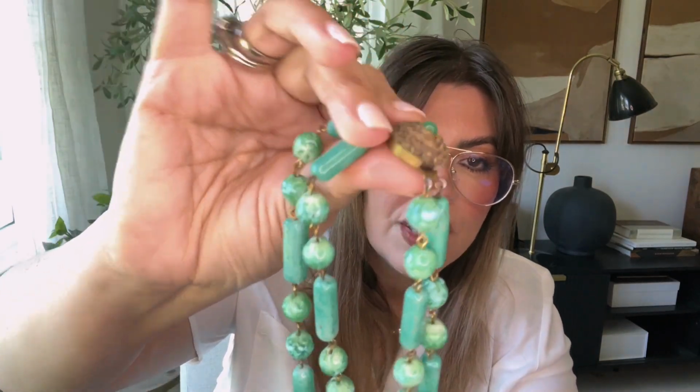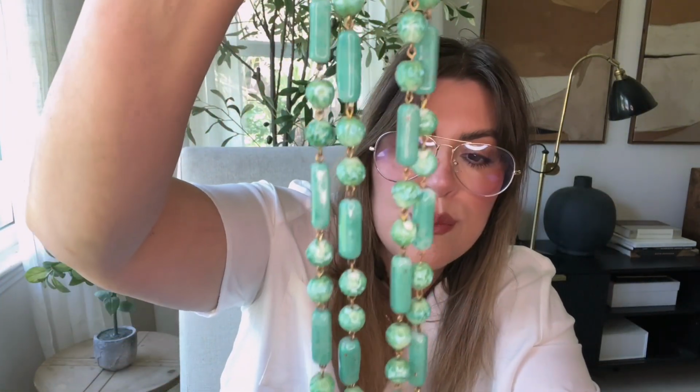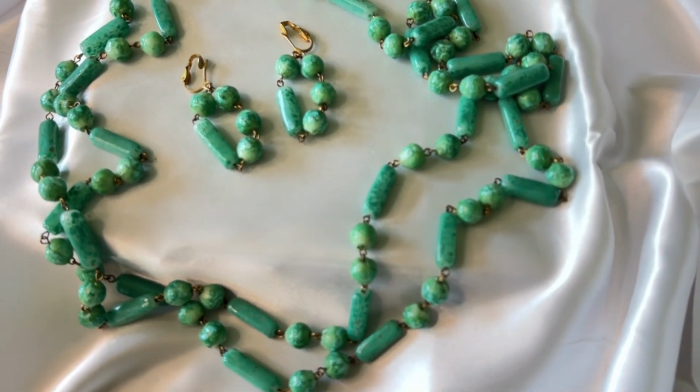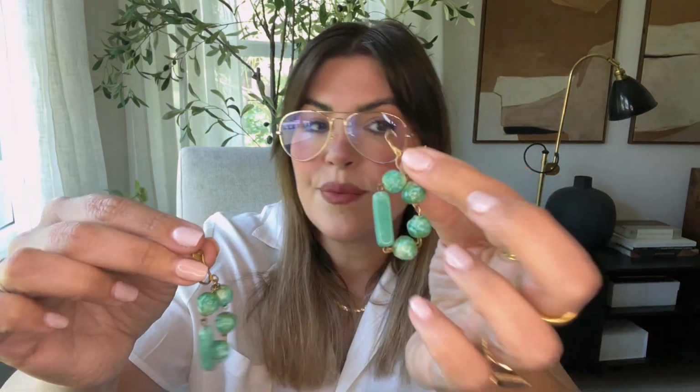This is a double strand green mottled glass. There's the clasp, no signature. And these come with matching earrings. Love this green, guys. Look at that. Just fantastic. And then here are the matching earrings. These are clip backs.